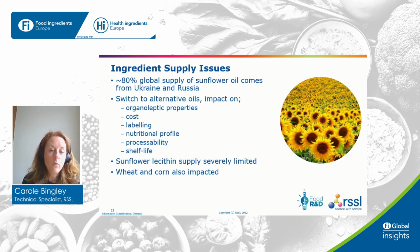Sunflower lecithin is also severely limited, and many manufacturers had swapped from using soy lecithin to sunflower because of some of the reluctance to use soya-based ingredients in products. They're now having to switch back from sunflower to soy lecithin because of this supply issue.